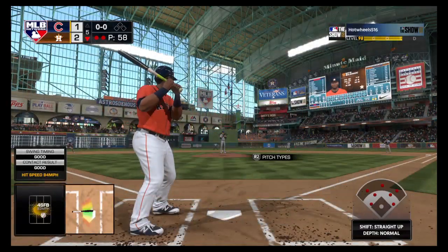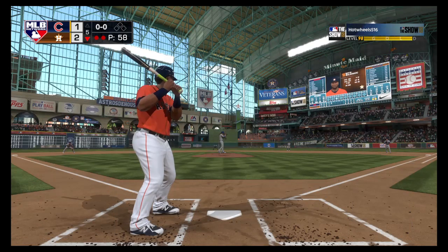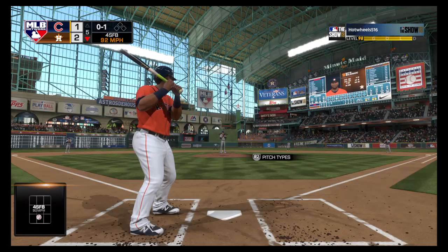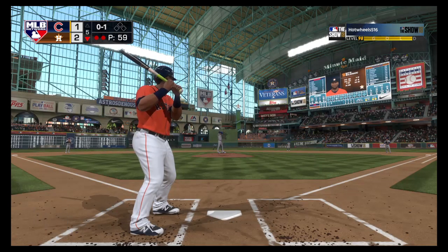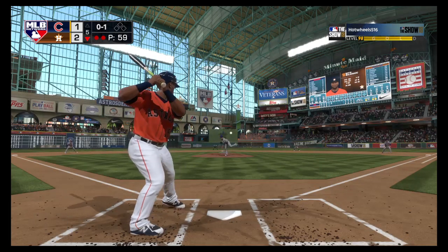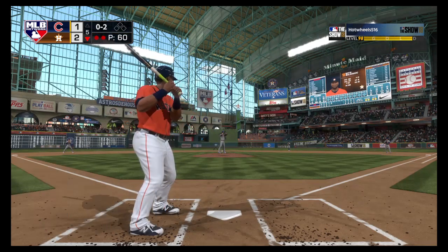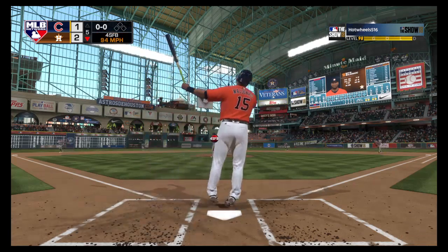Striding in for Houston, Martin Maldonado looking to put the ball in play here. He went down on strikes in his first at-bat. Strike 1 to start the at-bat. Hamels into the windup. Here it is on 0-1. Swing and a miss just behind a lively fastball. Swing and a miss. Blew the fastball.